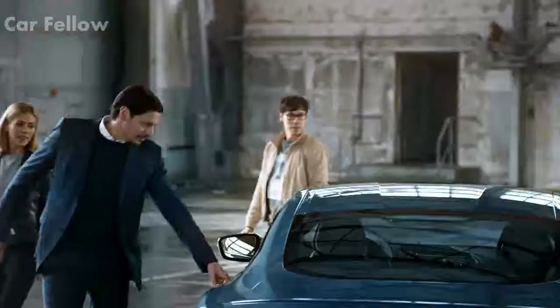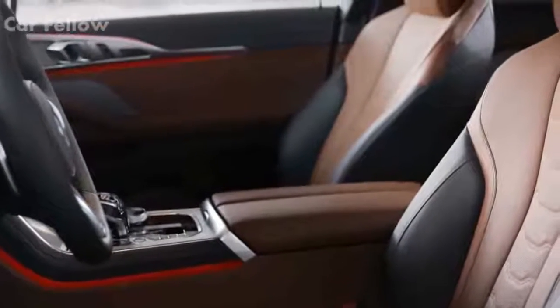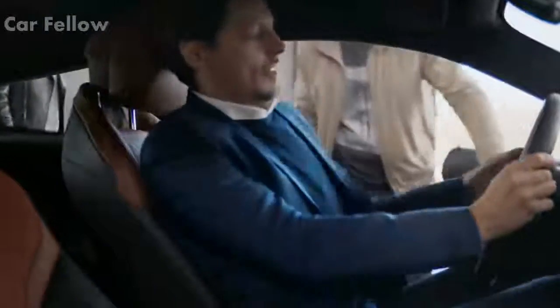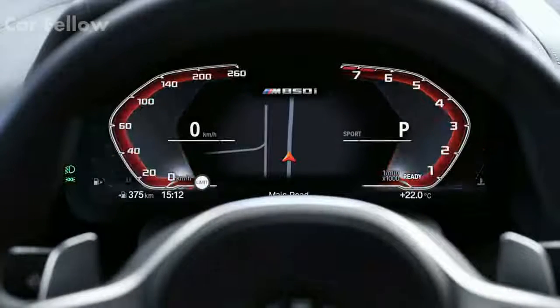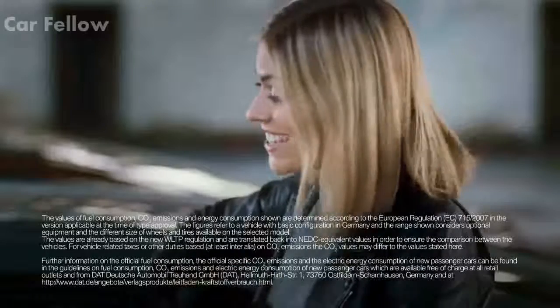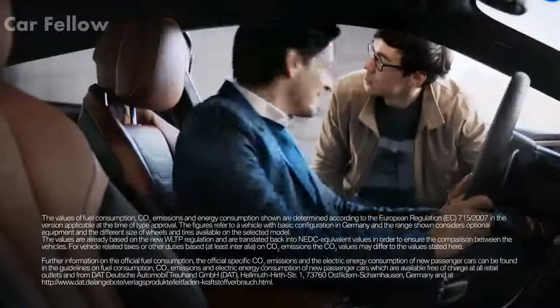Let's take a look inside. 8 Series specific stitching and piping. There's an extraordinary balance between luxury and dynamics. Let me get in here. The instrument cluster is also new. That's the comfort mode. We got the sport mode here. And here you can scroll for different menu options. Now, if you think that these two are going to be driving off anytime soon, well, you can think again.